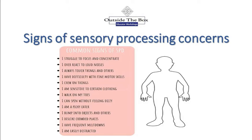It's not our job as educators to diagnose children. However, it's important for us to recognize when there might be a concern and then change our program accordingly. If you have a child in your program that's reacting to loud noises and you're able to find a way to decrease the noise in your classroom, then that will help the child have less challenges.